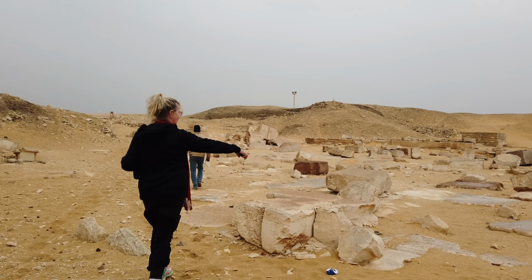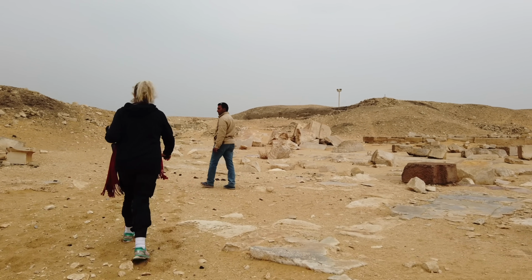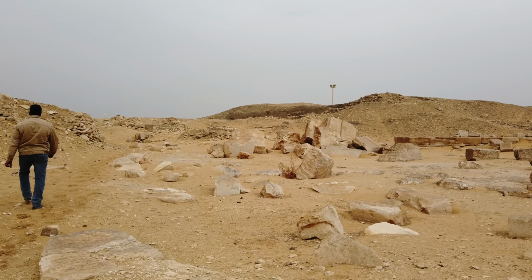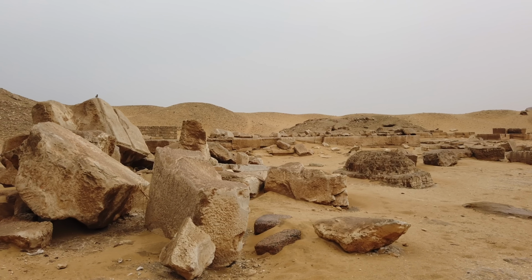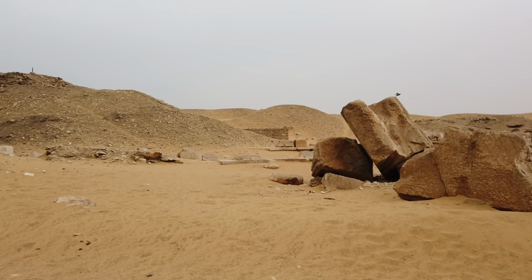Hi, this is Brian Forster, and today our geologist and I are visiting what is called the Headless Pyramid. We had to get special permission for this. I have no idea why, but it's located in the Saqqara complex of the Giza Plateau. And as you can see, the destruction here is absolutely astonishing.